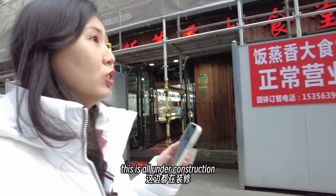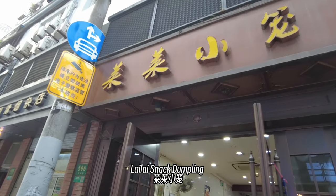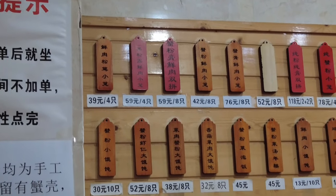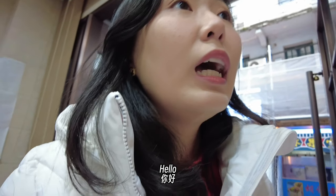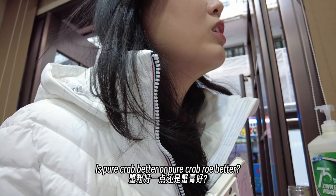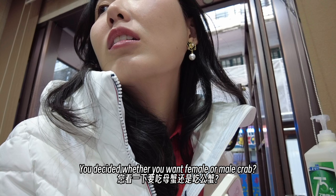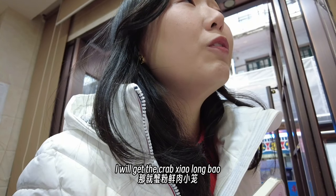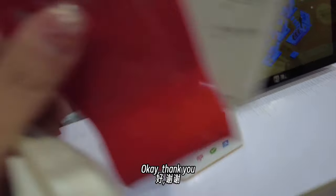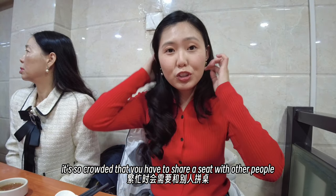This is all under construction. Oh, I don't see my eyes. Lailai Snack Dumpling. You have to order before you get seated. It's so crowded that you have to share a seat with other people.